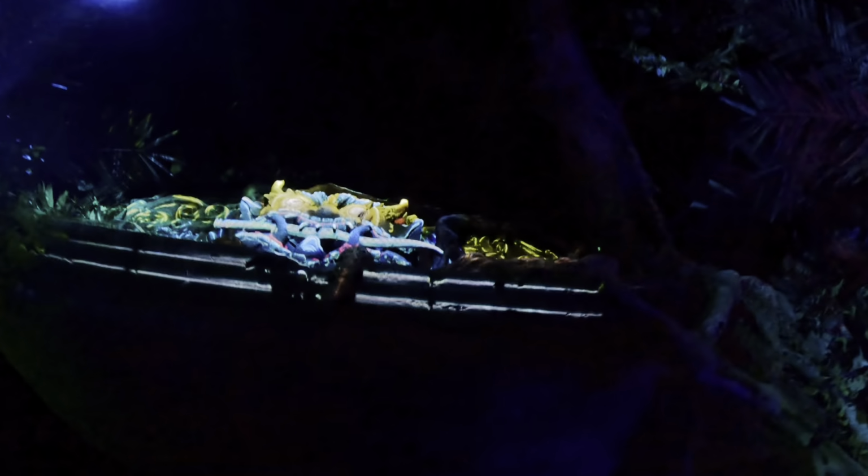Wow. Oh, we're going into like a tunnel cave. Whoa. Oh, scary. I don't know how long this ride is, quite long actually. Oh look, he's found the treasure. Wow. Oh my days. Fantastic. That was awesome. Look at that. Oh yes, we love that.